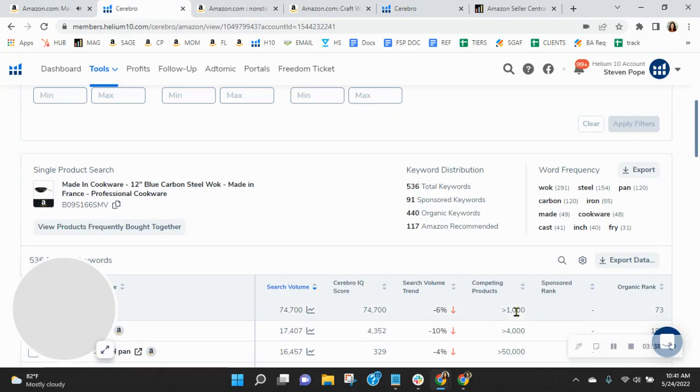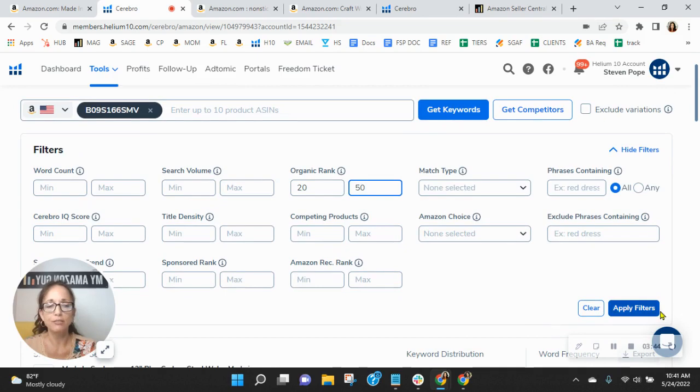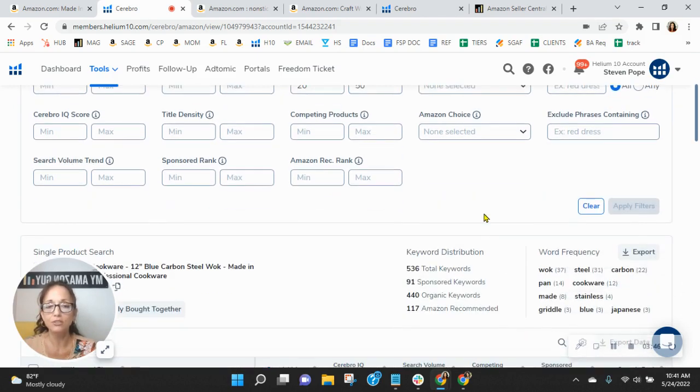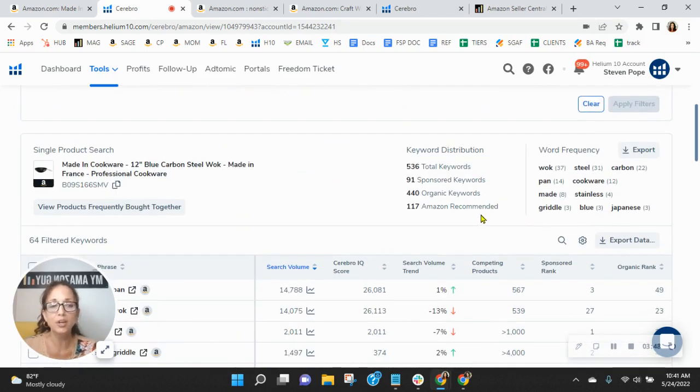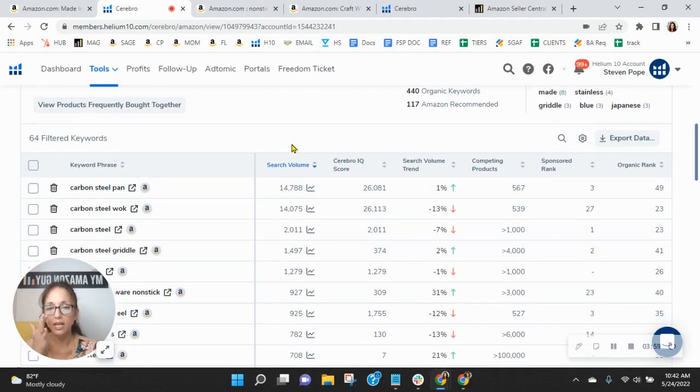Now, let's talk about what we can do to help your organic keywords. Here at My Amazon Guy, we break up our organics into three phases. And in phase three, we look at those keywords where you're ranked in spots 20 through 50. Right now, you have 64 of them. So because of that, you're really not benefiting from that organic traffic. Our focus would be to lift you up in the ranks so that instead of being in spot 23 for carbon steel wok, exactly what your product is, we're going to have you in the top 10.